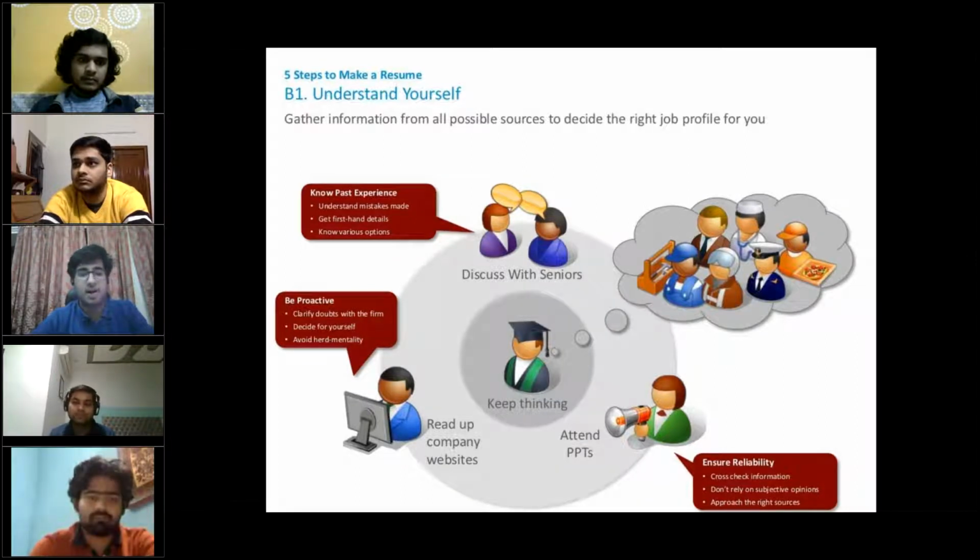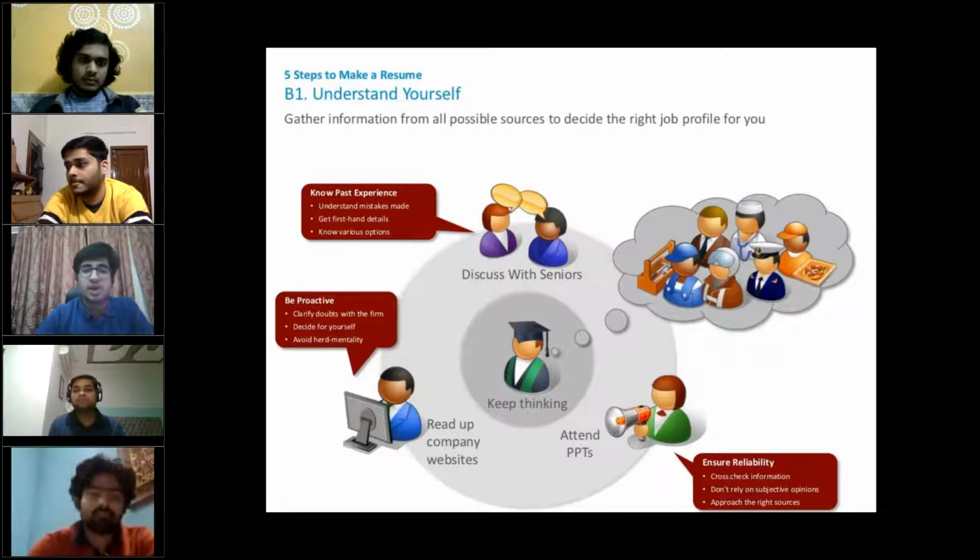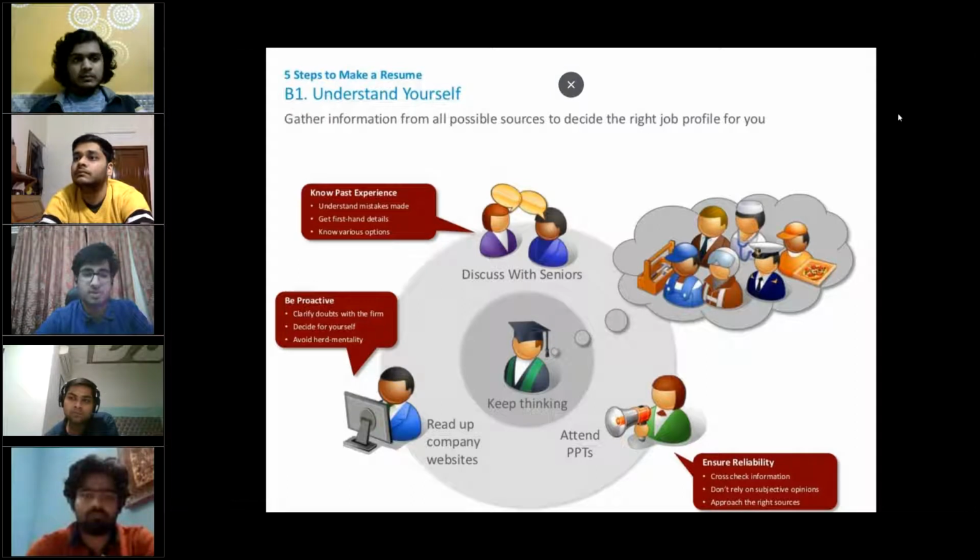If you're applying at a startup, then talk to seniors who have interned at a startup so they know what startup hiring managers look for in a resume. Next is to be proactive and make sure that whatever resume you make, it's curated as per the profile you're applying for. In many cases, some companies have a specific format in which they wish to receive a resume. And if you just skip that, and if you have prepared just one resume that you send to all companies, then you might miss out on that position, because the company was expecting a certain format which you don't have.